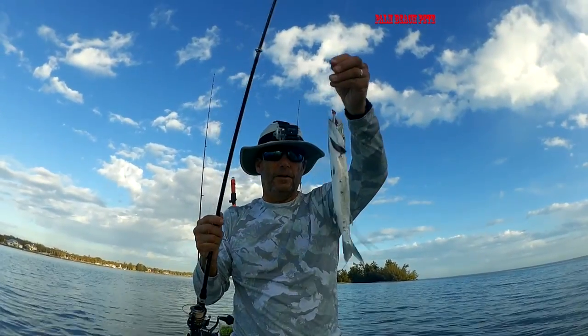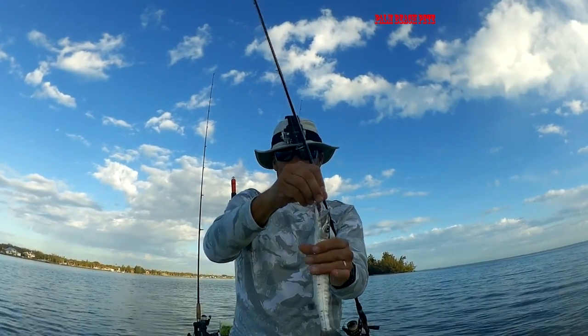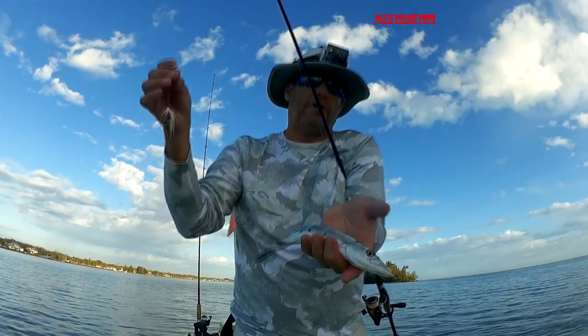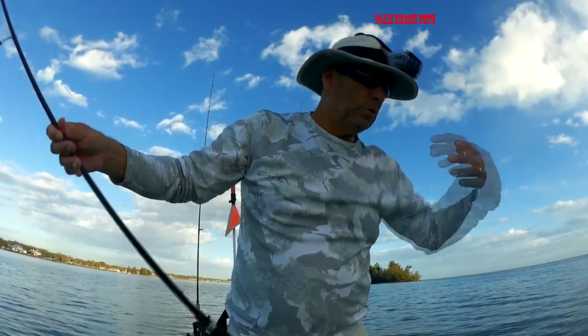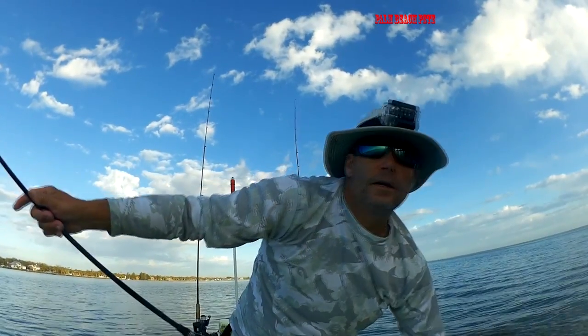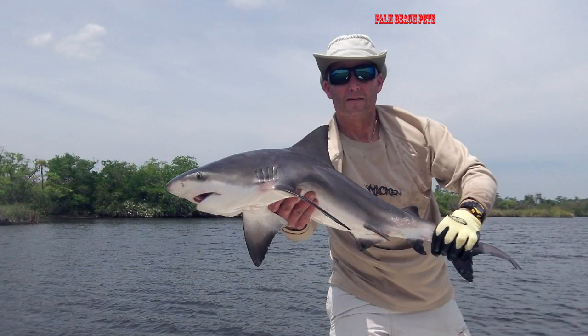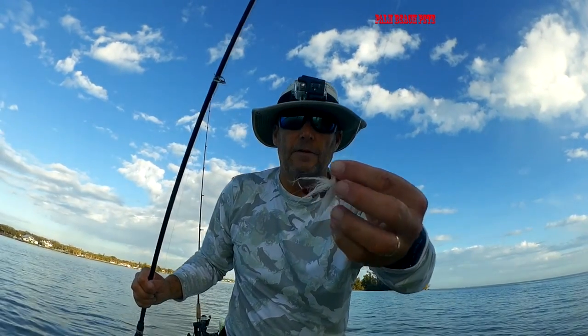Little barracuda. Believe it or not, these things perfect bait size. If you guys want to go catch a shark, you throw one of these things out, whew, stank, and you'll catch a shark on that for sure. Again, bait of choice.